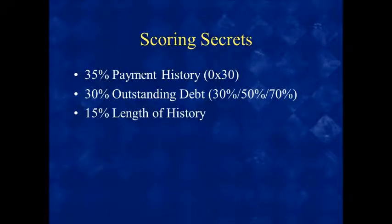15% of your credit score is made up by the length of history. So typically, we look at the oldest active account you currently have, and the older that is, that's going to make up 15% of your history. So I know you've heard from time to time that if you're cleaning up your credit, you want to go through and close older accounts. That's not true when we're talking about managing our credit score.